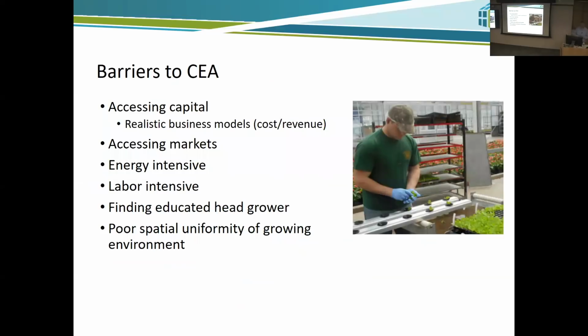Some of the barriers to CEA: we've convened what we call our Cornell CEA Advisory Group, convening industry members that are producers, produce buyers, financers, suppliers of equipment. What they say the barriers to CEA are is accessing capital, and that probably comes up as the number one barrier, meaning it's a very cost-intensive way to farm. Building a sophisticated greenhouse, lighting it, installing hydroponic equipment, accessing markets. So actually finding produce buyers that will commit to buying your produce.